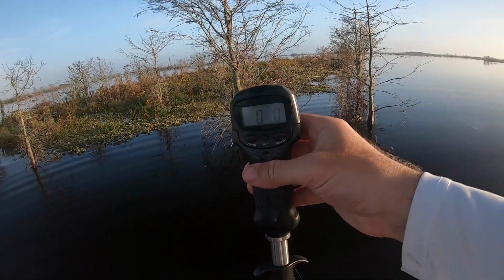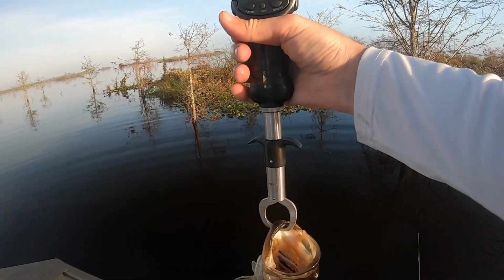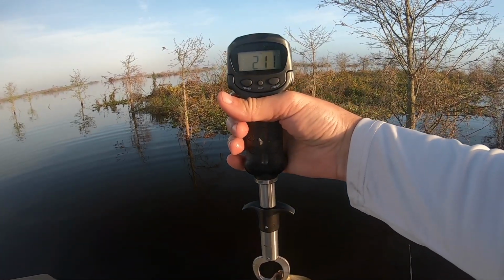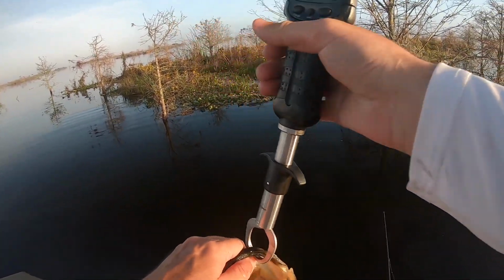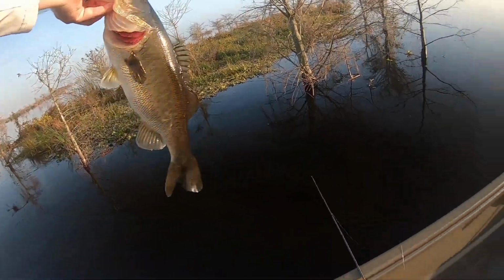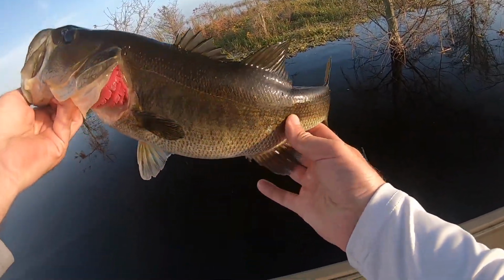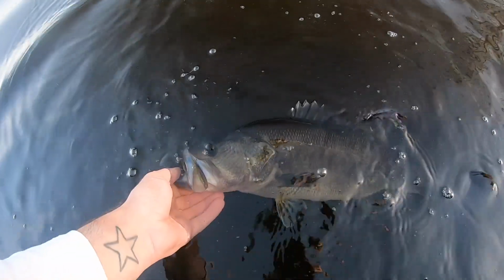Nice one. All right, scale's on zero. Let's see what we got. Nothing huge, but all right, 2 pounds, 11 ounces. So I said 3, so I was a little off, but quality fish, man. Hopefully we can get a bigger one. Looks like he got nipped by something here a little bit. A couple missing scales.